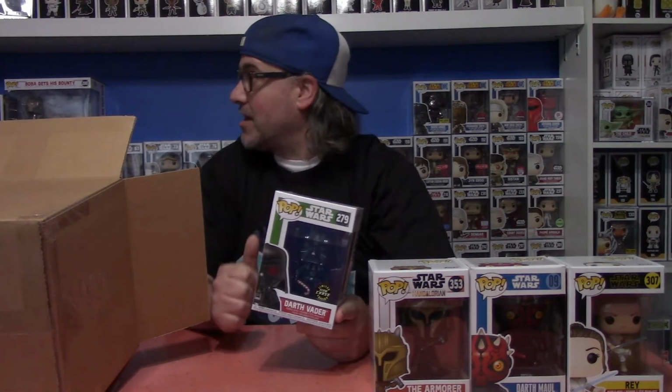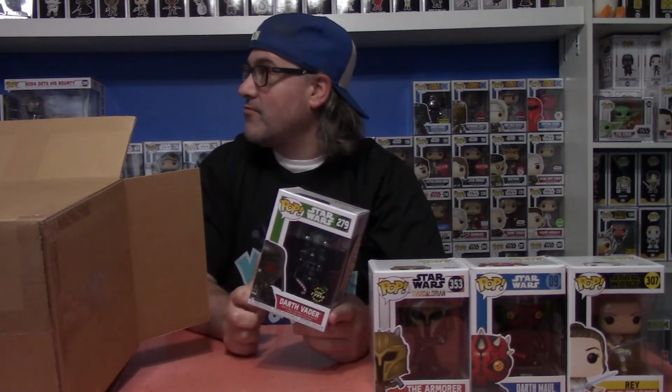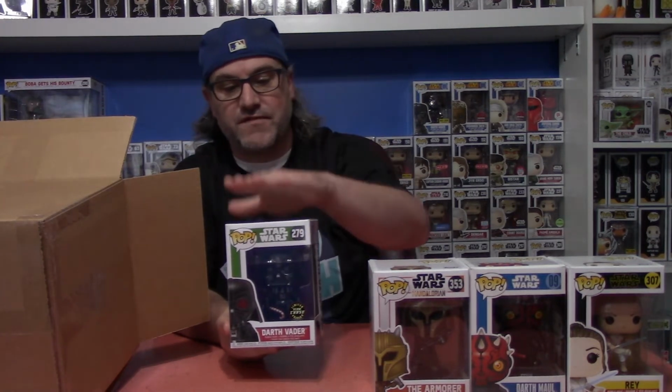We have a flock chase. We have regular chases. But we do not have a glow-in-the-dark chase as our first glow-in-the-dark chase. This is super pumped. Love that one. Awesome, awesome grab. Okay, and then the last one in this box. Probably another common, but it could be another exclusive.